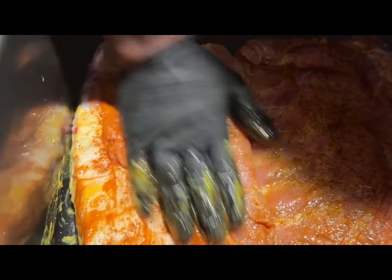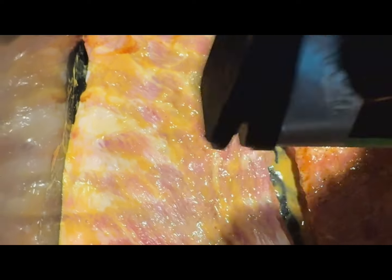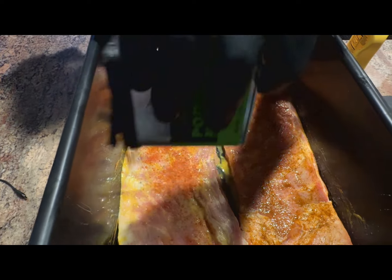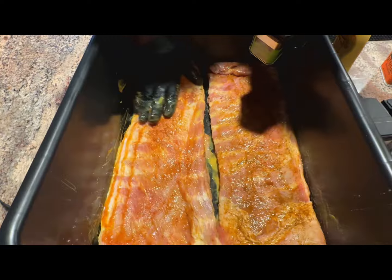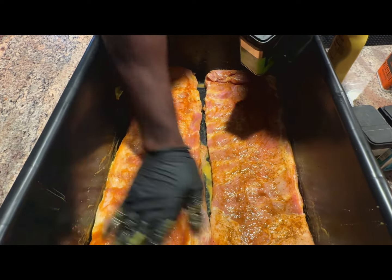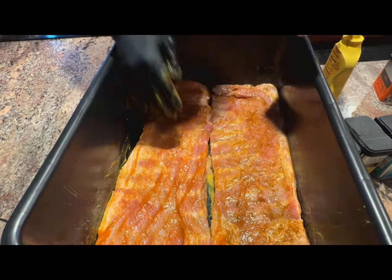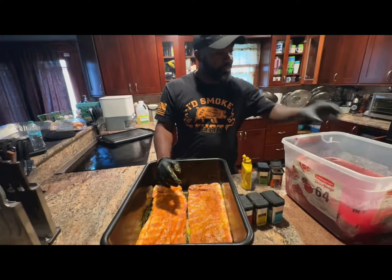Show the, what you call it, so the seasoning sticks to it. That mustard helps. It gives a different flavor too, you know? And you notice me now change my gloves because all of this is gonna sit in one tub anyway.